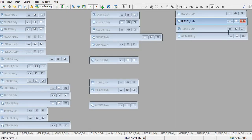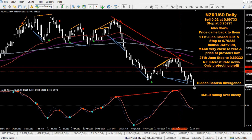What's the other one? New Zealand USD. Obviously in a sell. I've already closed out half based on that same scenario where it reaches previous low and we had bullish JAGfx RD. So now all I've done this evening is move my stop down to this level, 69332, which is just above these highs here, so it's a bit of a fractal as you call it, and hopefully it'll keep on rolling down nicely. So I'm still in a sell there.